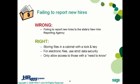Okay, here we have pitfall number 5, failing to report new hires. The wrong approach is to fail to report new hires to the state's new hire reporting agency. Each state requires that employers report new hires, whether through an online new hire reporting system or via the completion of the employee's tax form. 3 new unreported employees in 6 months is definitely asking for trouble.